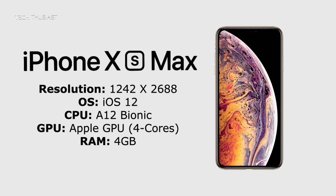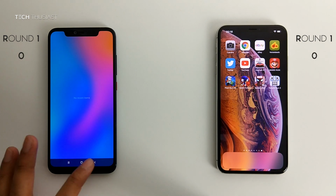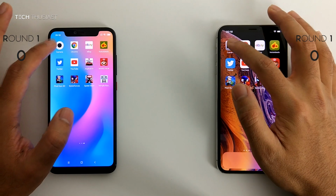Then we have the iPhone XS Max. It has a Super Retina AMOLED display. It's on the latest version of iOS 12. It has the new A12 Bionic CPU and in-house Apple GPU and 4GB of RAM. Just before starting the comparison, here you can see there are no apps and games running in the background.